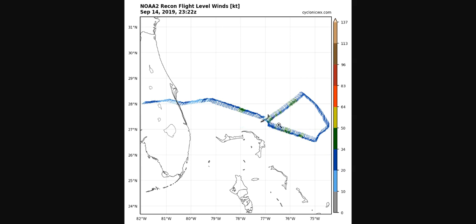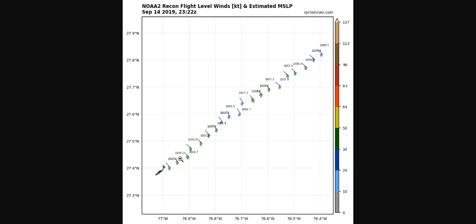They're going in for another pass right now. That doesn't update for another couple minutes, but they are finding similar pressures near the low level center, so it's about 1,003 millibars or 1,002.9. But we'll have to see what happens once it finishes that center pass. It should update before this video is over, so I'll show you then.